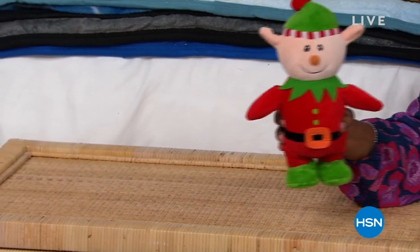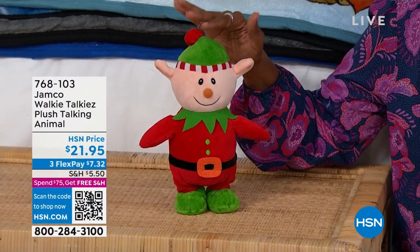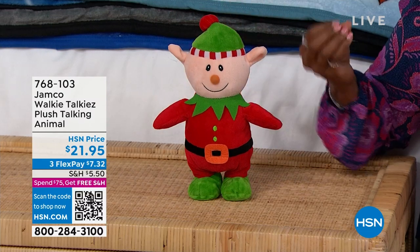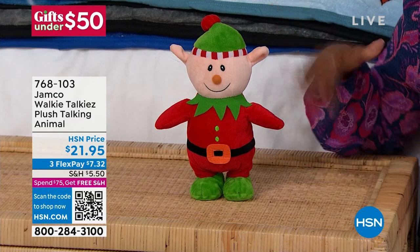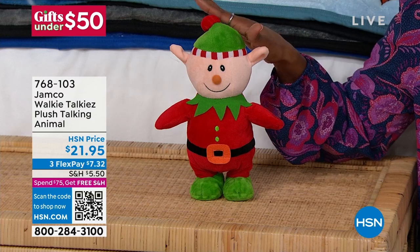This is so sweet. This is coming up, and I'm sharing it with you now because it's the Jamco walkie-talkie. It's a sweet little plushie, but he will repeat everything that you say, and as you can see he moves, he does a little dance. He's so sweet. I had to turn him off right now, otherwise he would keep talking while I was talking. So I'm just sharing with you early. He's coming up in about 10 minutes.